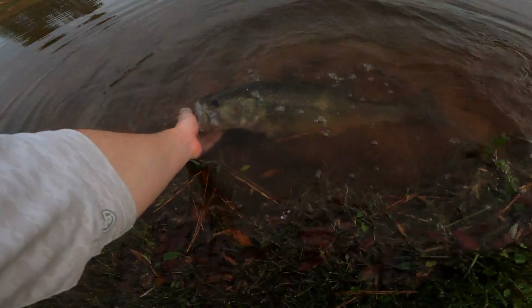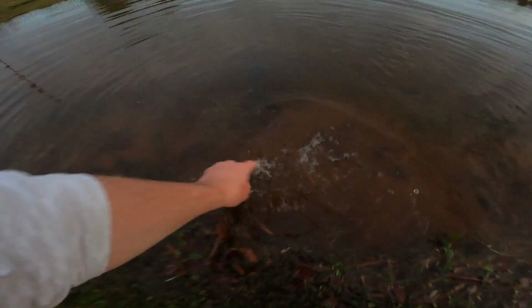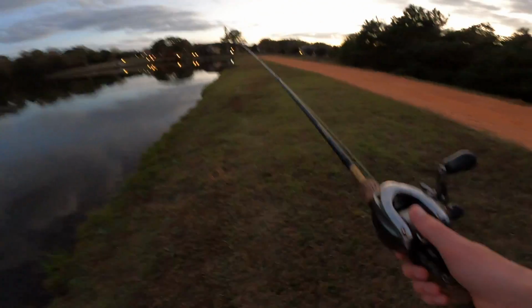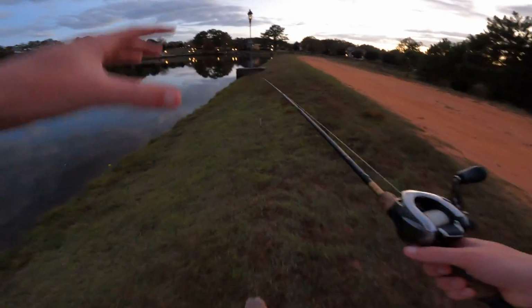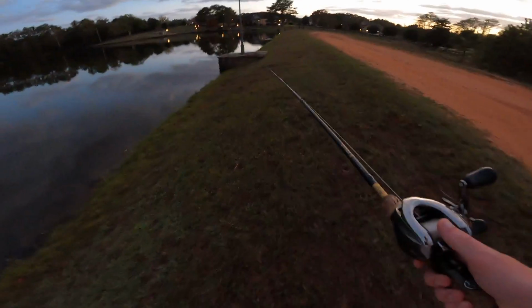All right, let's get him back. Go do your thing, buddy. That was crazy. Literally lost for words. I cannot believe this is happening. I've never had a fish hit the bull shad that hard and literally almost swallow the thing. That was next level. Oh, there's a fish right there. Here we go.